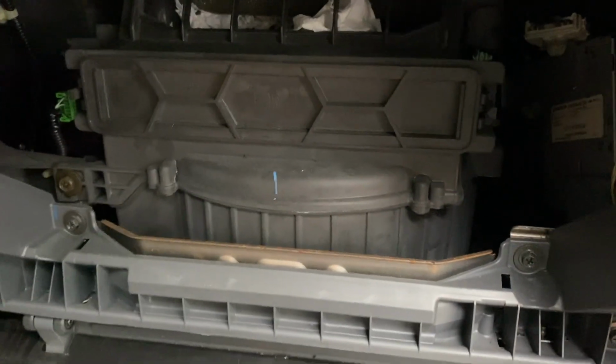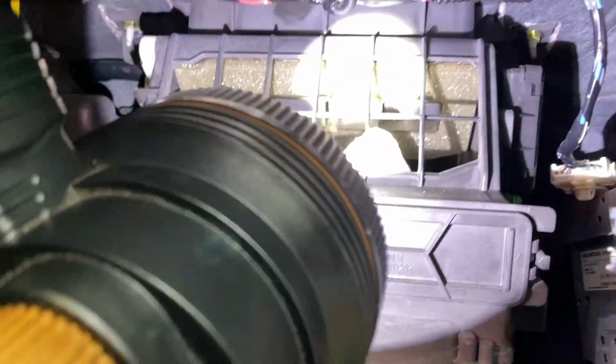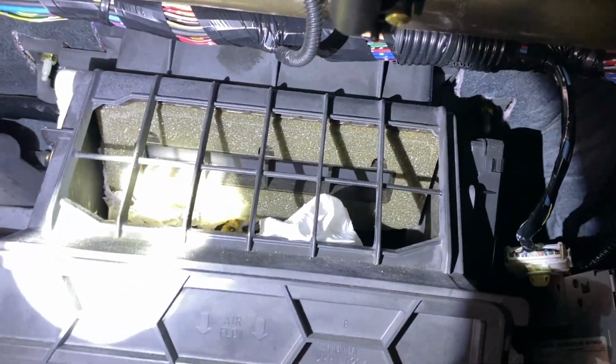Unfortunately, I just don't have the time to go back and do that for you now, but I will link that below. But if you look up in here, you can see some stuff. So that's the cabin filter.